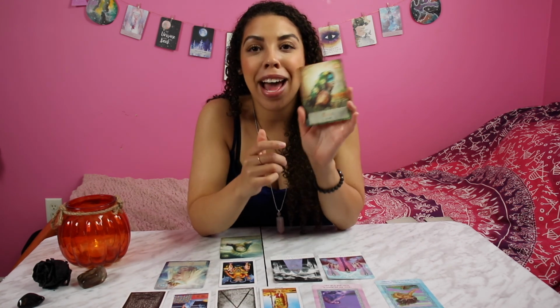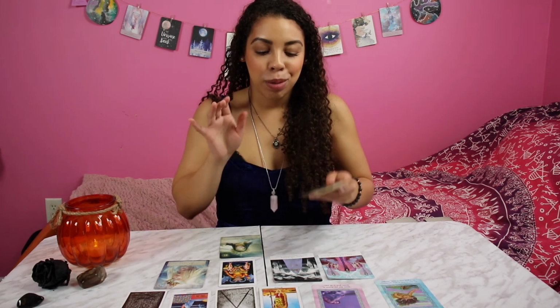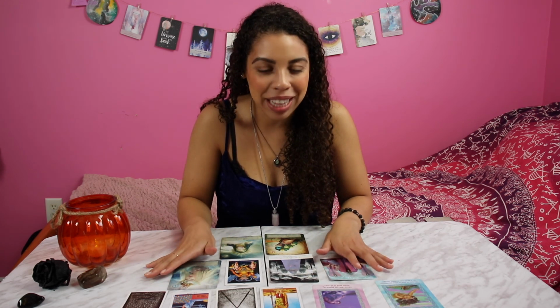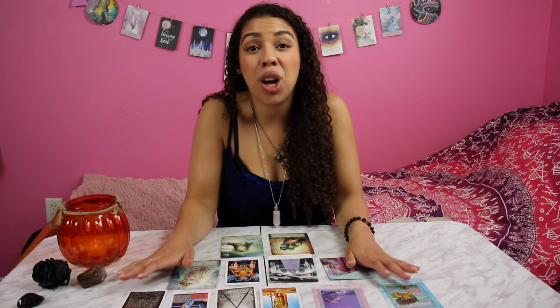This is a card that I actually pulled for the very first time. I pulled a card from this deck before I owned this deck, actually. And yeah, it's definitely a card that tells you that you need to learn to just go with the flow. Especially if you're someone who's a control freak. If you're someone who feels like you need a lot of control all the time, you just need control of your life and everything that's happening in your life, and believe me, I can very much be like that. I think that's why I pulled this card. You definitely need to learn to go with the flow.